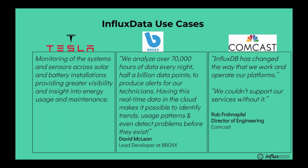And then lastly, I also have Comcast. InfluxDB has changed the way that we work and operate our platforms. We couldn't support our services without it. So this isn't exactly an example of their use case, but I wanted to stress how using Influx and this time series platform can change the way that you work.